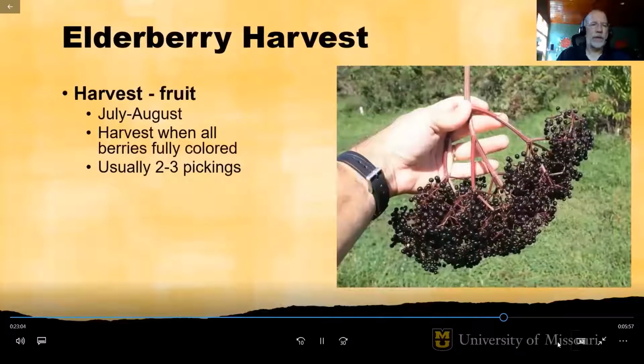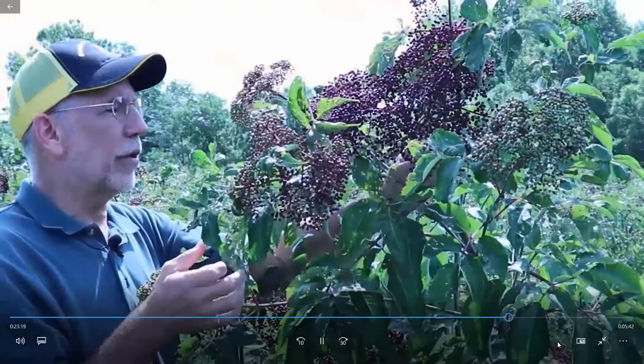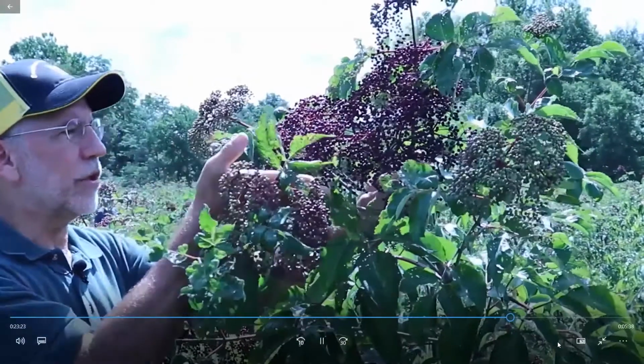Elderberry harvest takes place in July and August in Missouri. The berries are harvested when all the berries within the cluster are fully colored. Generally, there are 2 to 3 pickings for plants that have been pruned back to the ground. As elderberries ripen, they progress from green berries, as we see here, to eventually a dark purple-black in color when the berries are ripe.